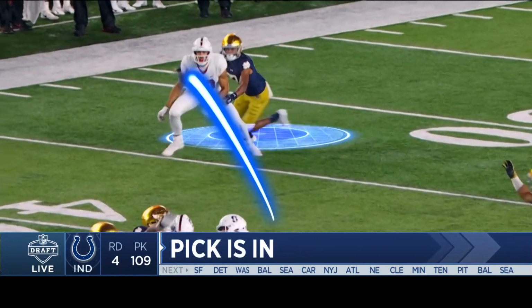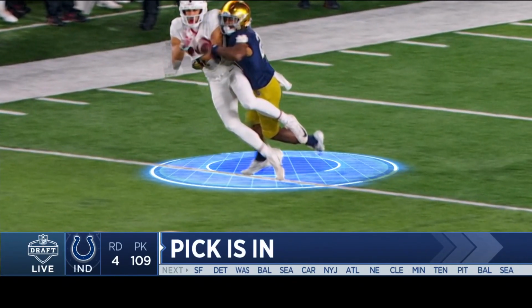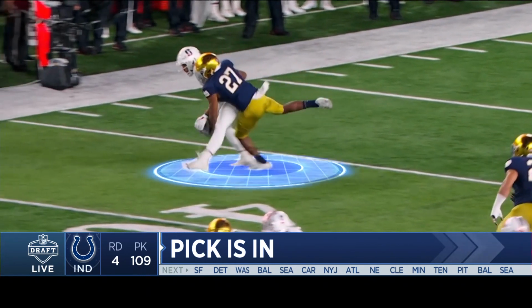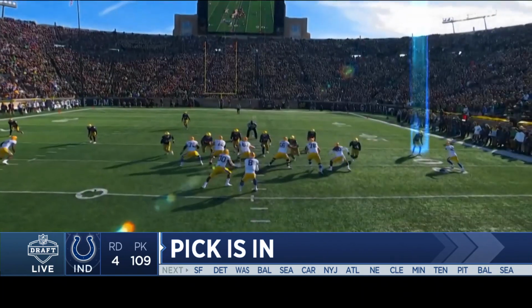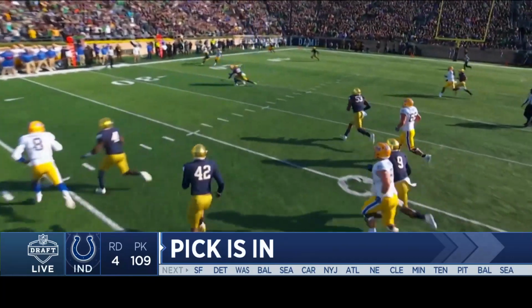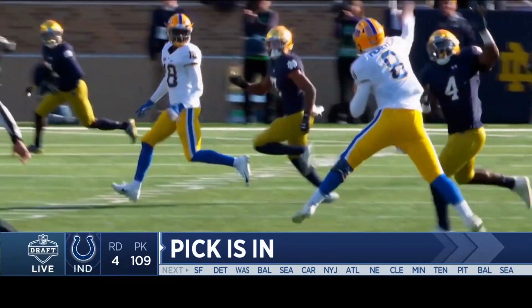We talked about J.J. Arcega-Whiteside, all those contested catches. Well, this is not one of them. Love working through his body to poke the ball away. Plays a little bit bigger than his size. And now you see, can he run? The time speed doesn't blow you away, but he's plenty fast enough. Undercut this ball and poke it away.